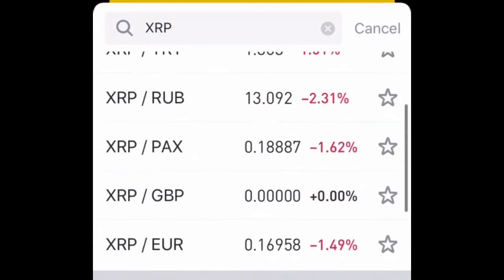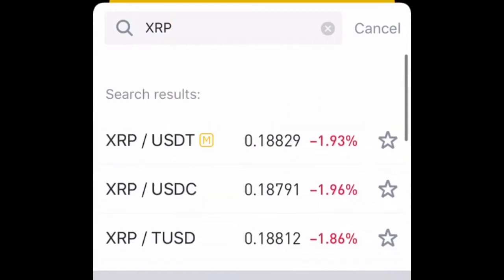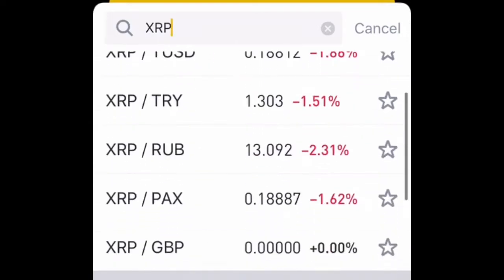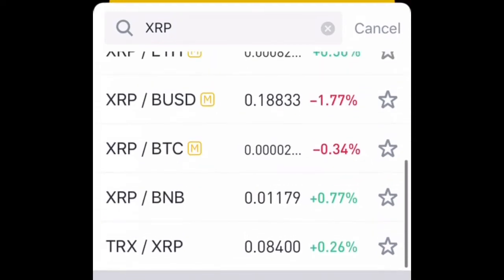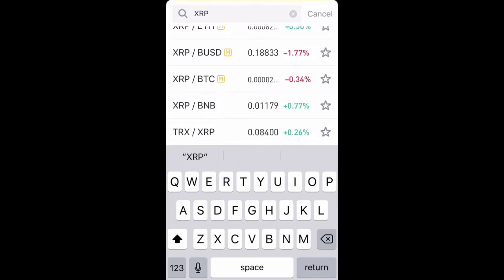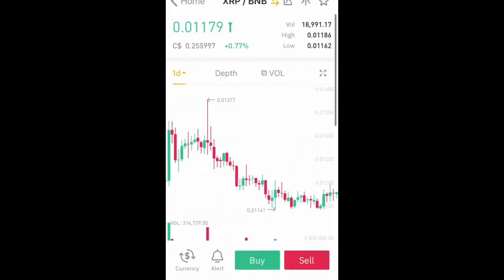So I don't have an XRP to ETH or to Bitcoin, maybe some stable coins. For most of the things I'm finding on Binance, it's all about having BNB, Binance coins, and trading to and from that. So I'd have to trade it for some Binance coins, which means I have to have a bunch of Binance coins.